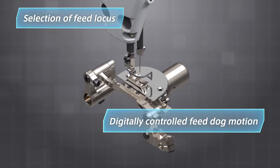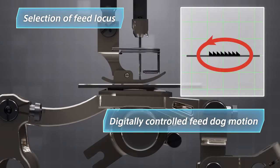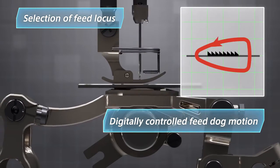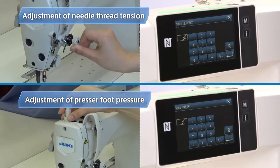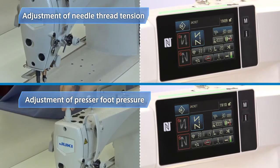DDL-9000C allows the operator to select the feed locus and digitally control the feed dog motion. Now everyone can produce seams that perfectly match the sewing material with a few touches of the operation panel. In most cases, the operator adjusts the needle thread tension and presser foot pressure manually based on hunches and experience. This digital sewing system settings allows anyone to instantly achieve the optimal sewing conditions.